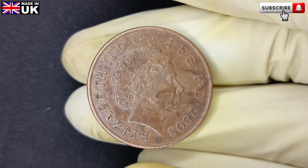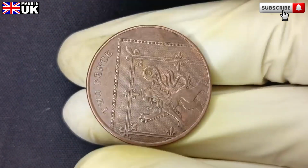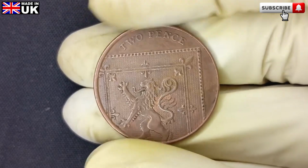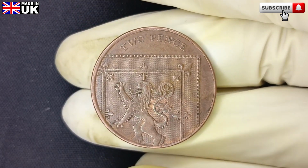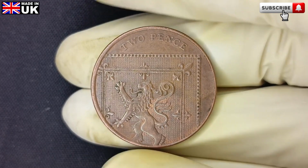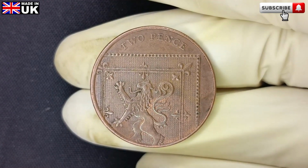These error coins were not supposed to exist. According to the Royal Mint's official plans, the old reverse should have been retired after 2007. Yet, through a twist of fate or a simple oversight on the production line, these hybrid coins were born, blending the old design with the new date, creating an instant numismatic legend.